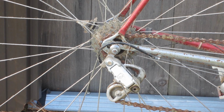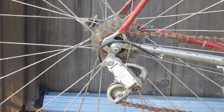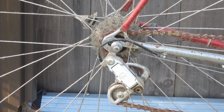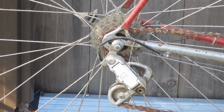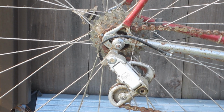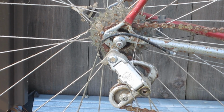Now the thing is, this bike has a history. It's not just a racing bike, it was his racing bike, which is to say, back in the day, he was an amateur racer. But then the kids come along, priorities change, as they do, and the bike was stored in his barn for 20 or more years.